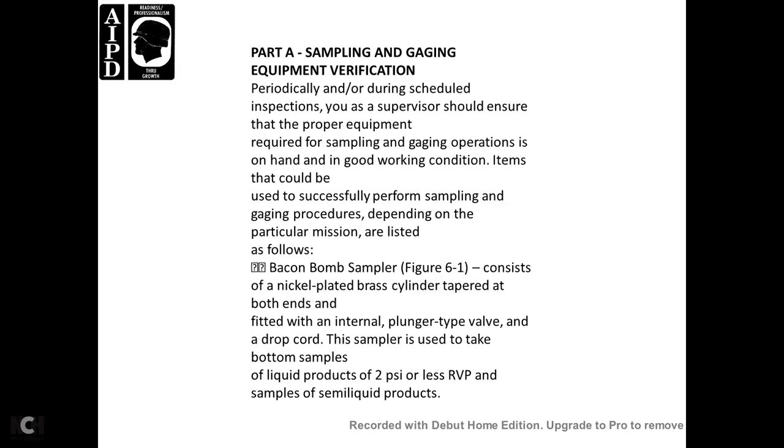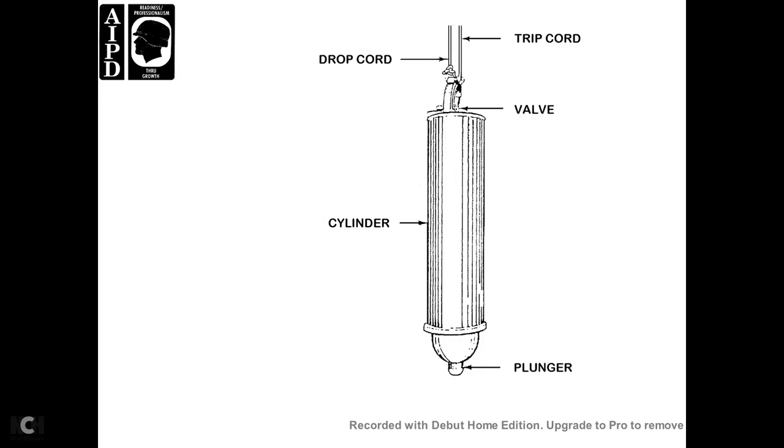The bacon bomb sampler, figure 6-1, has a nickel-plated brass cylinder with a tape, a bulb, an end tape, an internal plug, a type of valve and a drop cord. The bomb sampler samples liquid products of 2 PSI RVP or less, and semi-liquid products. This shows the trip cord valve with the plunger and the drop cord with the cylinder.